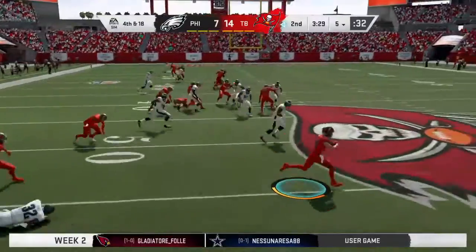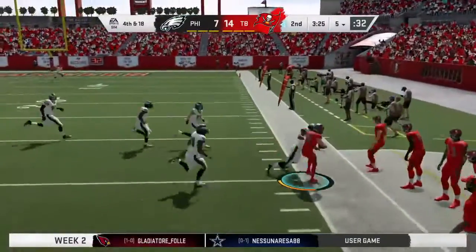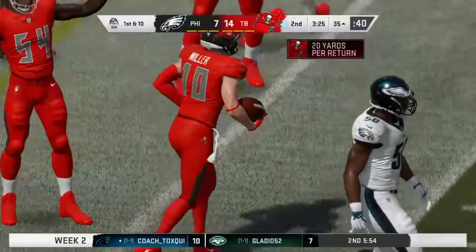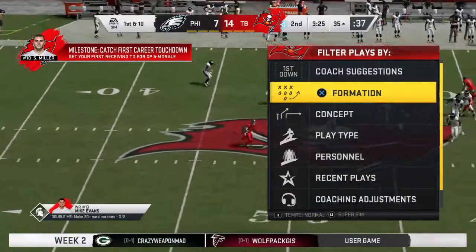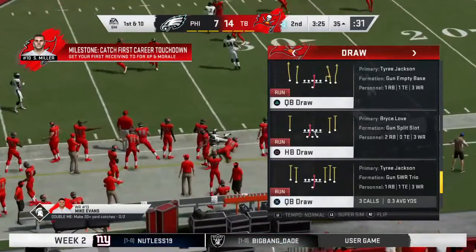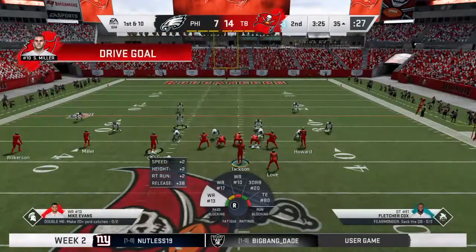Returnable here from the 38. A terrific return there. 27 yards all told. And the Buccaneer offense will be set up well as they take over. Around the NFL, we've got a 2nd quarter score. And it's the Panthers there out to the early advantage. That one tight to this point, and you'd have to imagine it'll stay tight throughout.